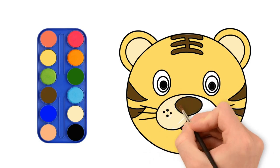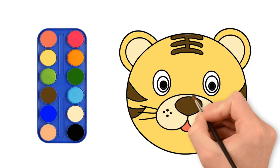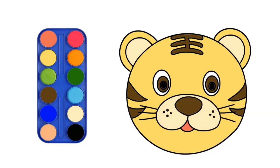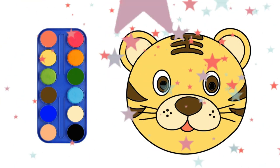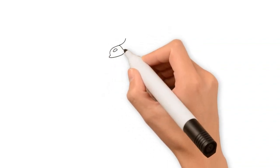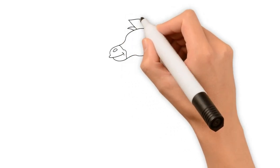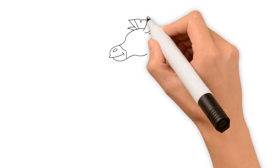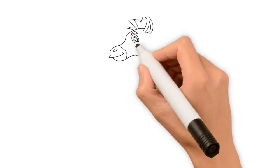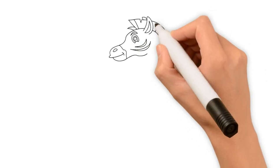I love this drawing! Yeah, it's so cool! I think I know this animal.